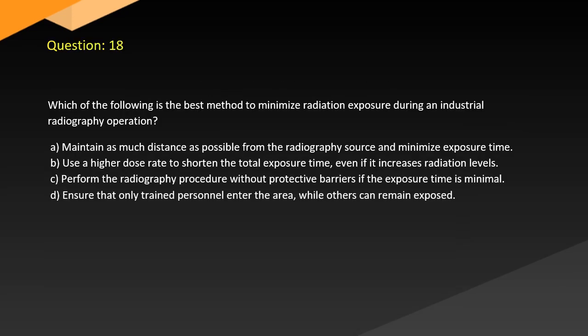Question 18. Which of the following is the best method to minimize radiation exposure during an industrial radiography operation? A. Maintain as much distance as possible from the radiography source and minimize exposure time. B. Use a higher dose rate to shorten the total exposure time even if it increases radiation levels. C. Perform the radiography procedure without protective barriers if the exposure time is minimal. D. Ensure that only trained personnel enter the area while others can remain exposed.